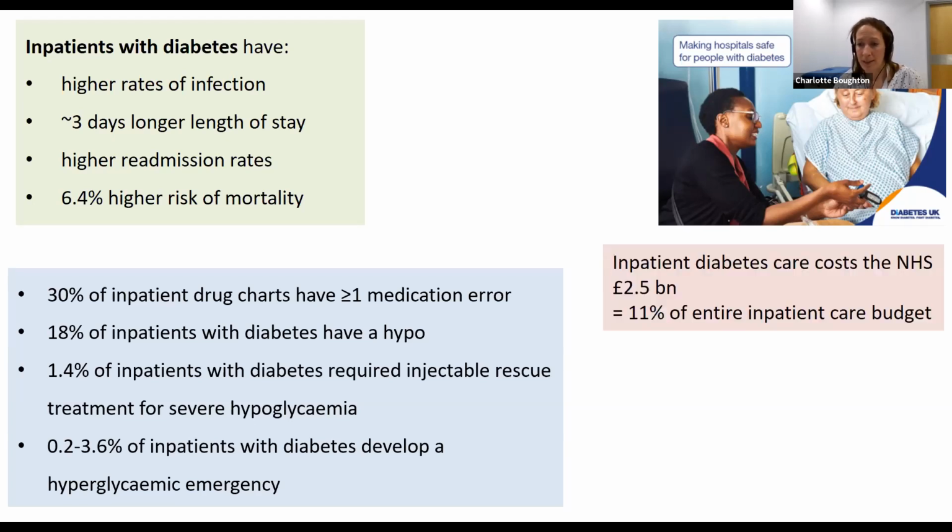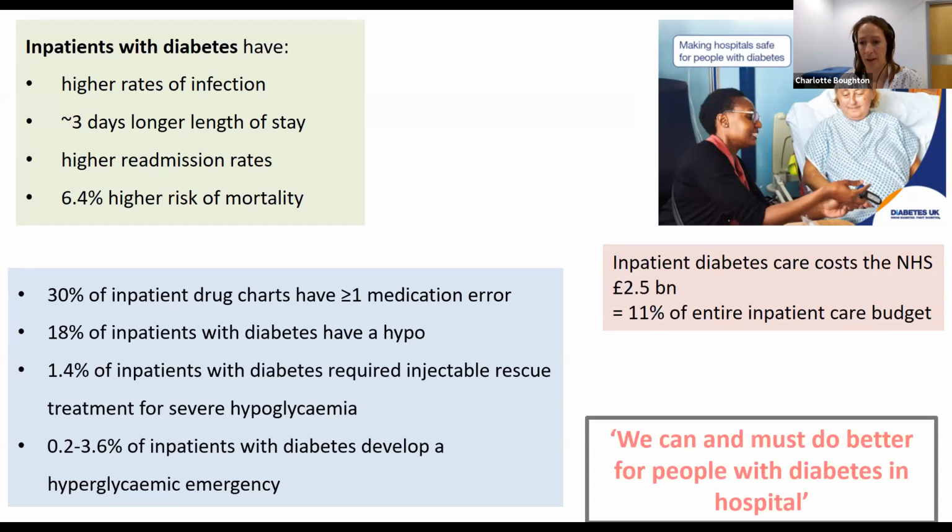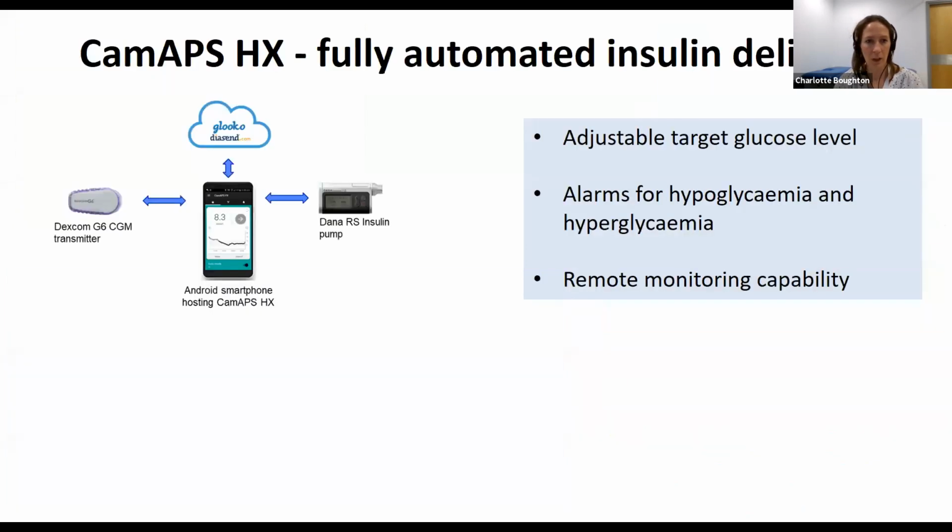And inpatient diabetes care is consuming a large proportion of the NHS budget already. So 2.5 billion, which equates to 11% of the entire inpatient budget, is spent on inpatient diabetes care. And the outcome of this consensus statement from Diabetes UK was that we can and must do better for people with diabetes in hospital. So we believe that this is the answer moving forward.